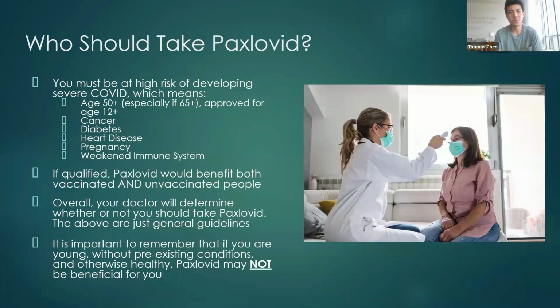The question is, who should be taking Paxlovid? It's not for everyone. You must be at high risk of developing severe COVID, which means some of these risk factors that I listed here. It's not a comprehensive list, but it's general qualifications for COVID. If you're older, especially if you're older than 65, but if you're older than 50, that's a qualification factor. But technically this drug is approved for anyone above the age of 12.